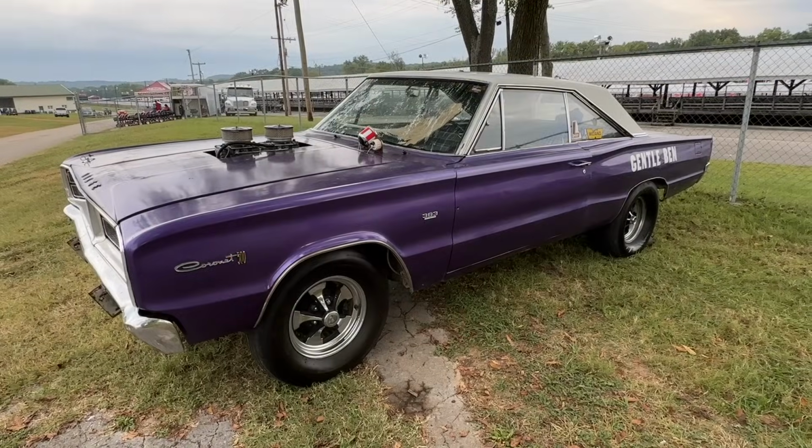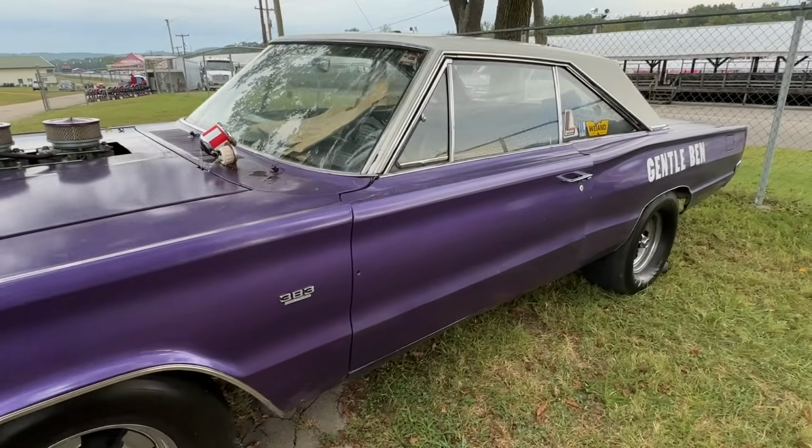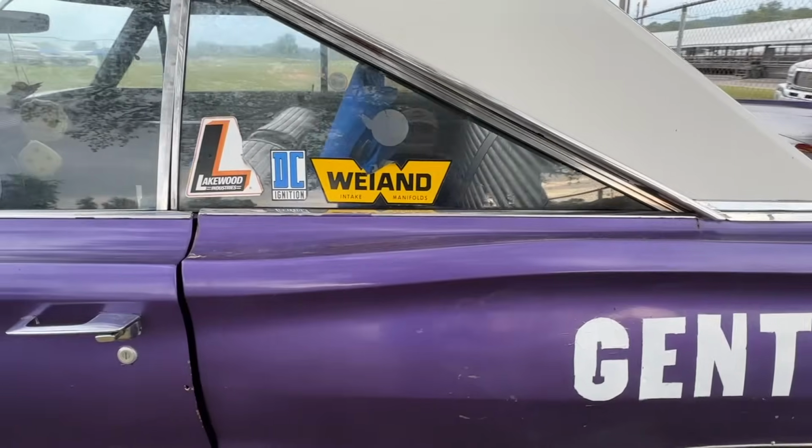Here's another Mopar with some serious history. This is a Dodge Coronet and it went under the name Gentle Ben. And there's some history behind this thing that goes a little deeper than just an old drag car.